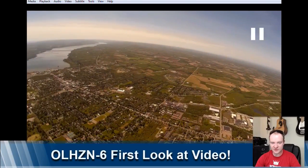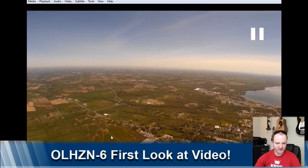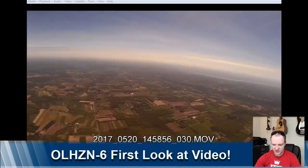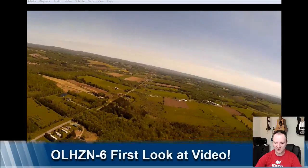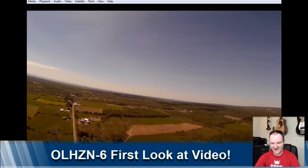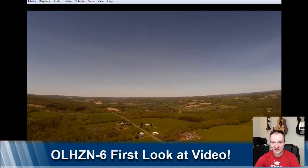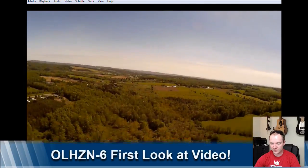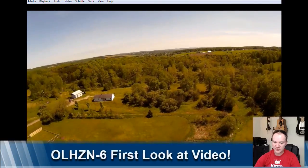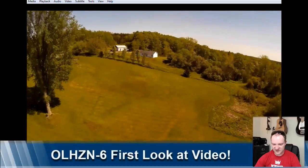Because your greens really pop out of this one here. Especially when it comes to that landing video. The green grass and everything really pops in this video here. So I like this view much better than the other view, at least color wise. Let me look at this. Plus I also like this landing approach better.